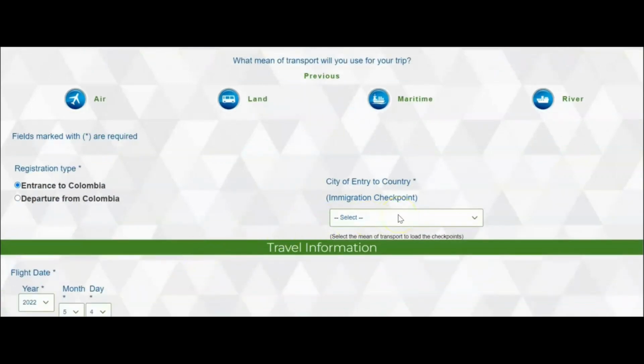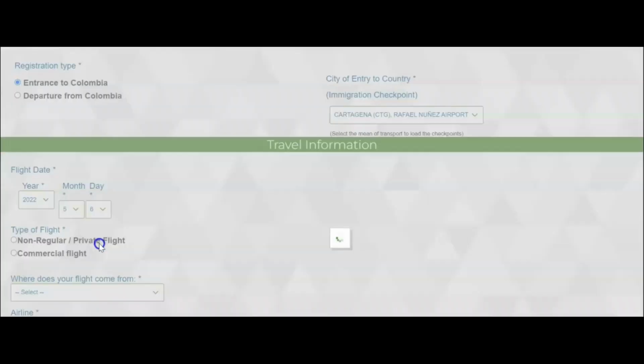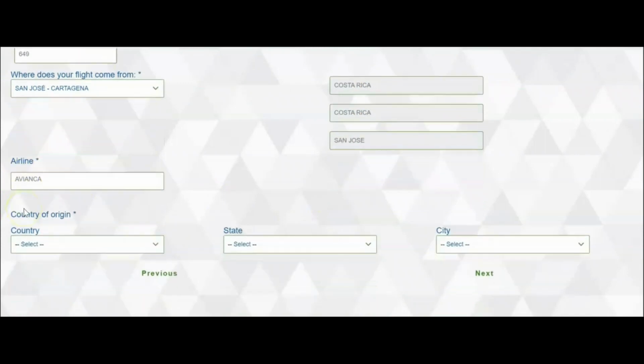Then you need to pick the city of entry to the country. Normally I fly to Bogota, where our apartment is, but this time I am going to Cartagena, so that's what I fill out. Flight date, May 6th. Type of flight, I'm on a commercial flight. My flight number is 649, and it should auto-populate, and it did. I'm flying from San Jose, Costa Rica to Cartagena. Airline, Avianca, that is all correct.